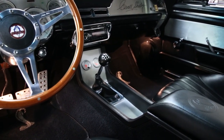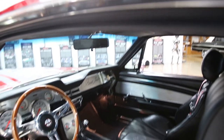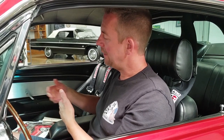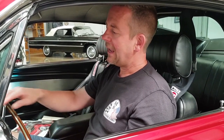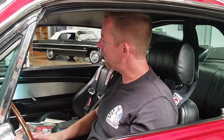All the stainless, which was part of the Eleanor from the movie, so they kind of continued the stainless on the dash and on the door panels, along with this beautiful center console. Some of these cars don't have a console, some do. This one has the beautiful console. It's got Auto Meter gauges that are all brand new, the Pro Comp ultralight gauges. Again, Carroll Shelby signed the glove box.